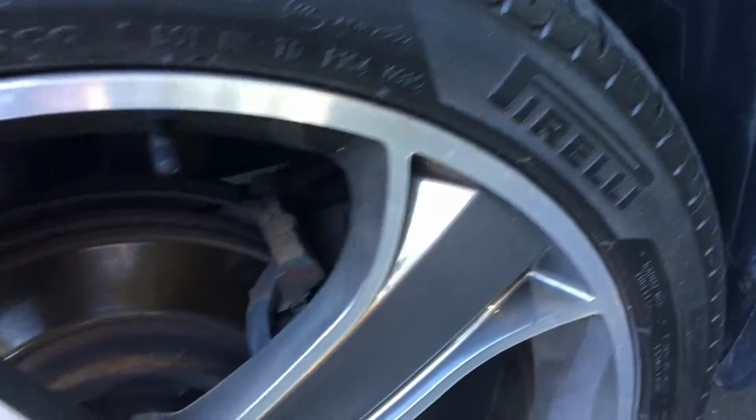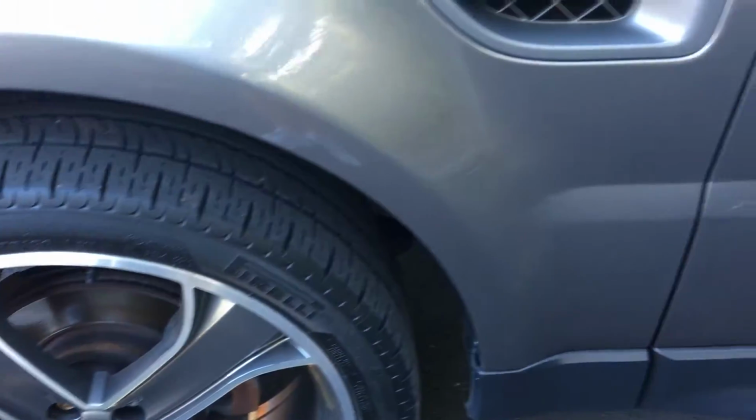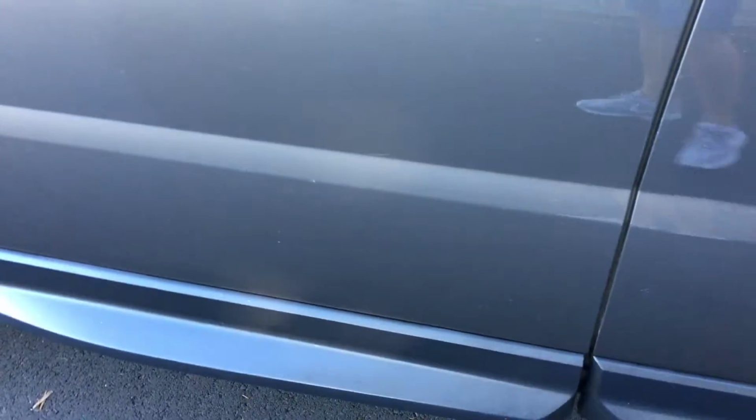Premium tyre, and plenty of tread left. There's a 1mm lipping on that brake disc, so plenty of life left there. Moving down this near side, there's really not very much to point out on this door, I should say. Very occasional small stone chip, that kind of thing, but very, very minor stuff.